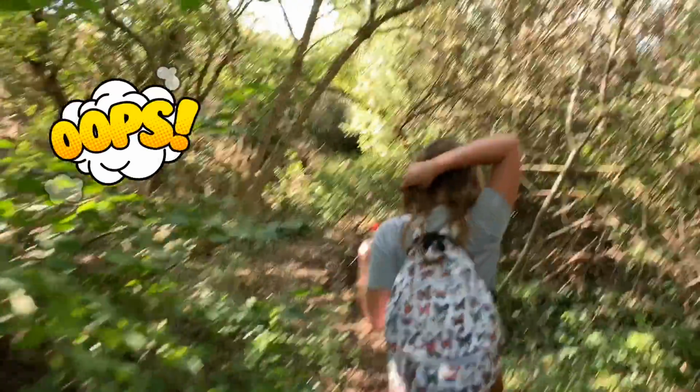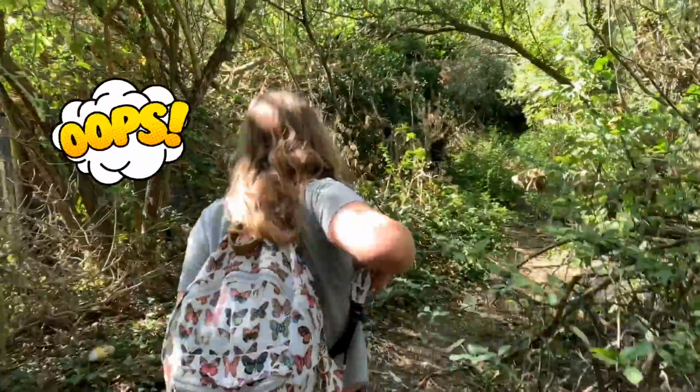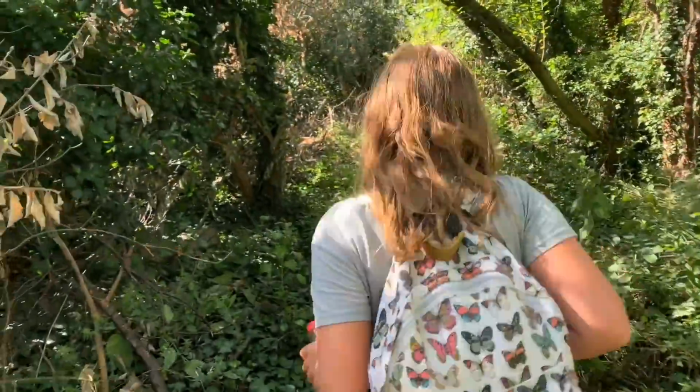Okay, Yhana and I actually got lost. We were on the wrong side of the river, and as we walked down, it was a dead end. So we have to double back on ourselves just a little bit up to the next bridge so we can cross over.